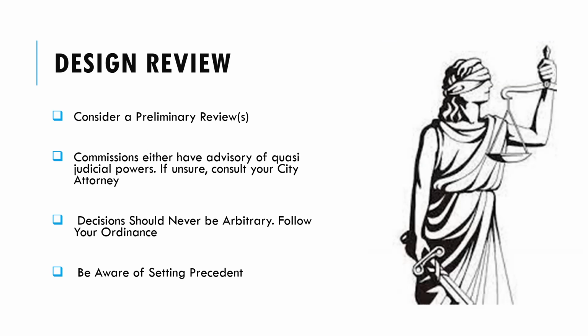Quasi-judicial means that your commission has the power to say yes or no to a building permit. So know which one it is. If you're unsure, you really want to consult with your city attorney. Decisions should never be arbitrary. So you really want to follow whatever guidelines you have in your ordinance or in your bylaws that say these are the standards that we use for conducting a design review. You need to stick with those standards, whatever they are.